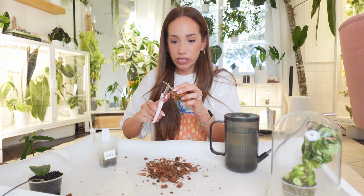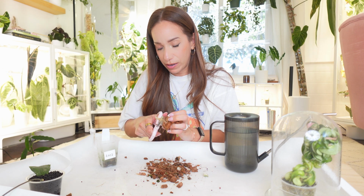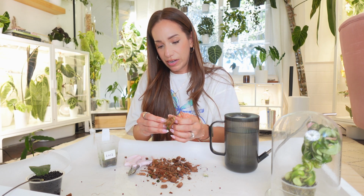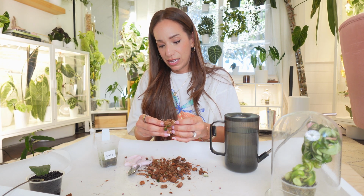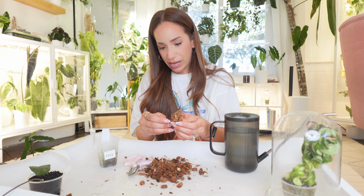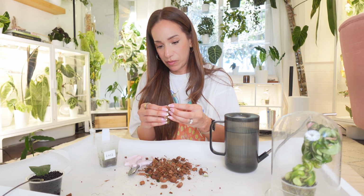So yeah, I think I'm just gonna do two nodes at a time. I've never done Hoya wet sticks before, but I'm hopeful. And I'm wondering if I should just dip this in water and also try with it and see what happens. I think I'm gonna do that. Knowing that there was so much moss in here, now I know that this is exactly what my problem was.